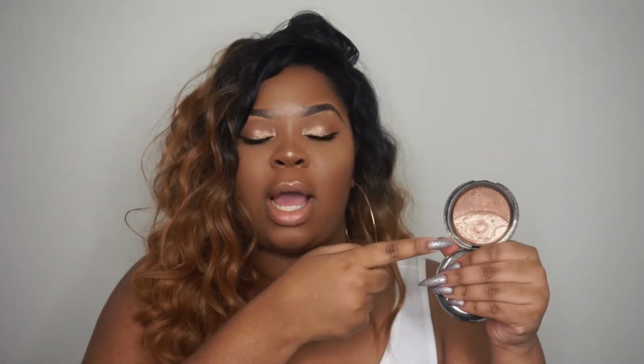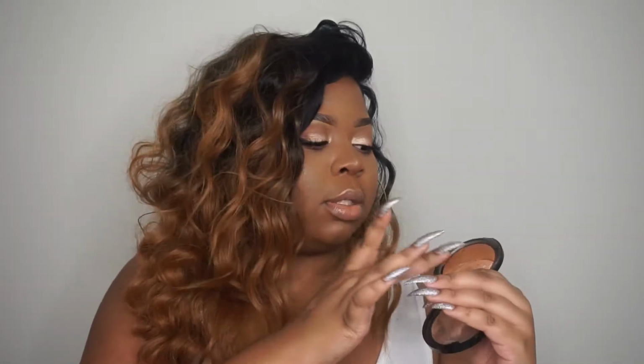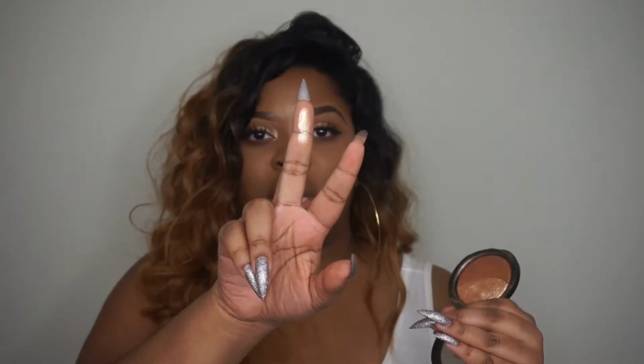This is what it looks like. So you have the bronzer on this side and then the highlighter on this side. I never used the bronzer actually, but this is what it looks like. It's very pretty. It's very pigmented, very metallic, very buildable.